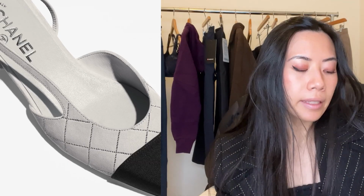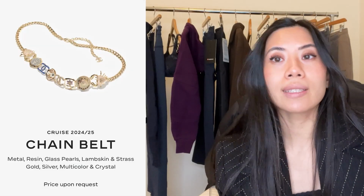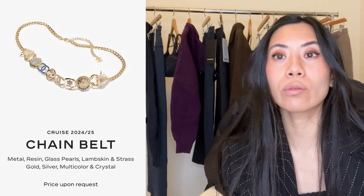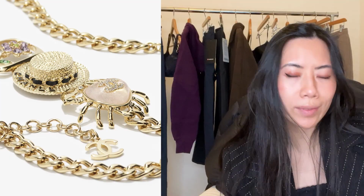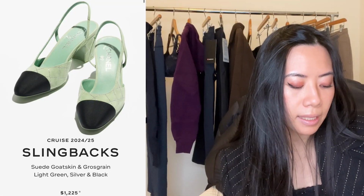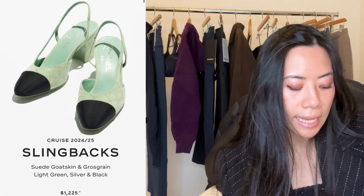So those were all my recommendations. Nothing honestly caught my eye too hard. The two biggest things I actually liked in this collection, surprisingly, was the accessory, the belt. The first one I showed you with the little crab and the sun hat. Absolutely gorgeous, so cute. I actually don't even know how much this one is because it's priced upon request. And the second actually is the sling bags.